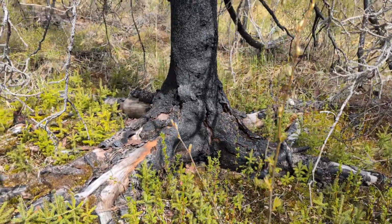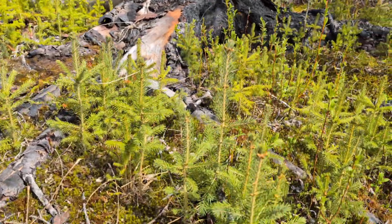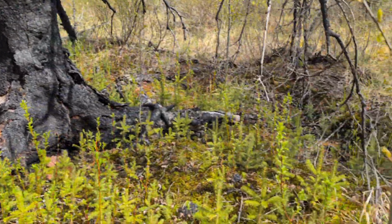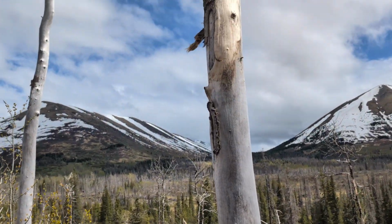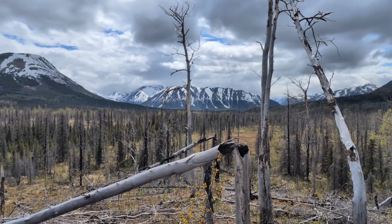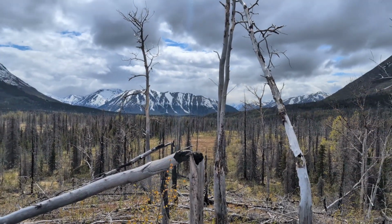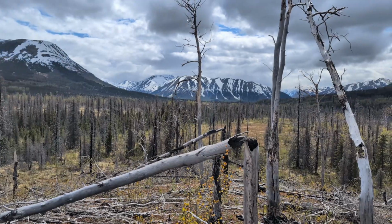Tree here is like the guardian mother of all these baby trees that are growing down below. Just the whole base is surrounded by tiny mini spruce. More naked trees without bark up here. I'm on a little hill, so it's giving me a bit of a wider view of the valley. Super Valley is right down at the base of that mountain, straight ahead.